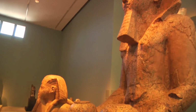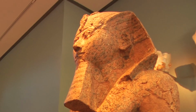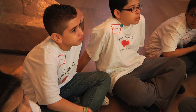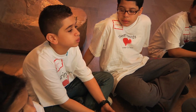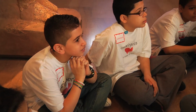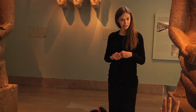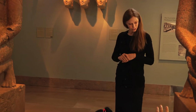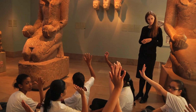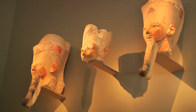Look up at this face. How about the cheekbones? Would you say the cheekbones are kind of high on this face? This one looks like Hatshepsut. Where did you figure that out? Because in my school, we were doing social studies, and our teacher, he showed us her. Excellent, Aaron. He's exactly right. Does anybody remember the face of Hatshepsut from your school books? Yes. Does anyone recognize this also as Hatshepsut? Raise your hand if you agree with Aaron. Wonderful. So this is indeed Hatshepsut, and so are all the other statues in here.